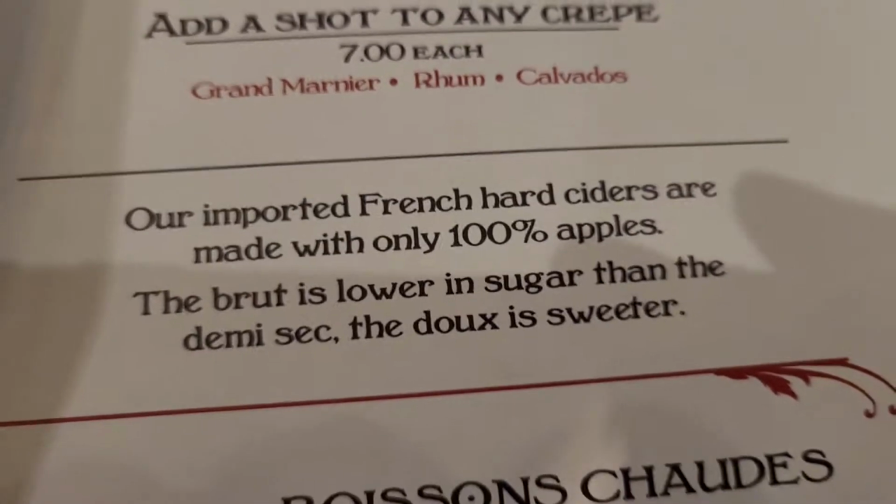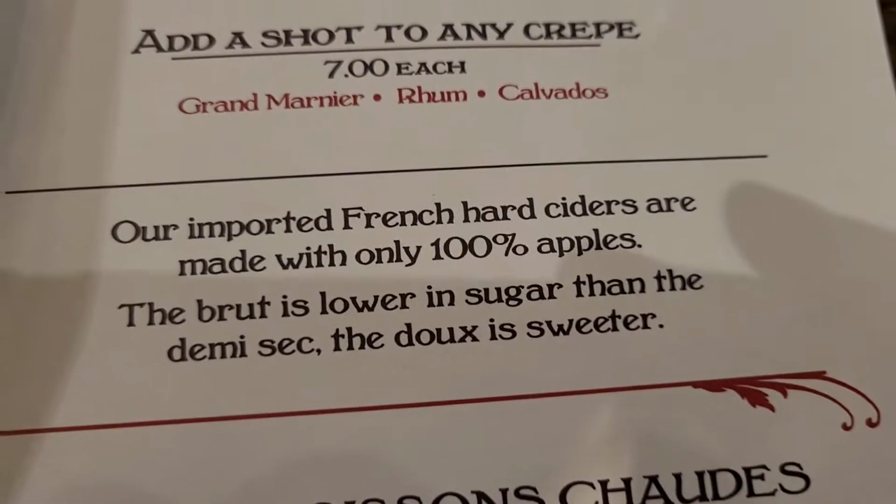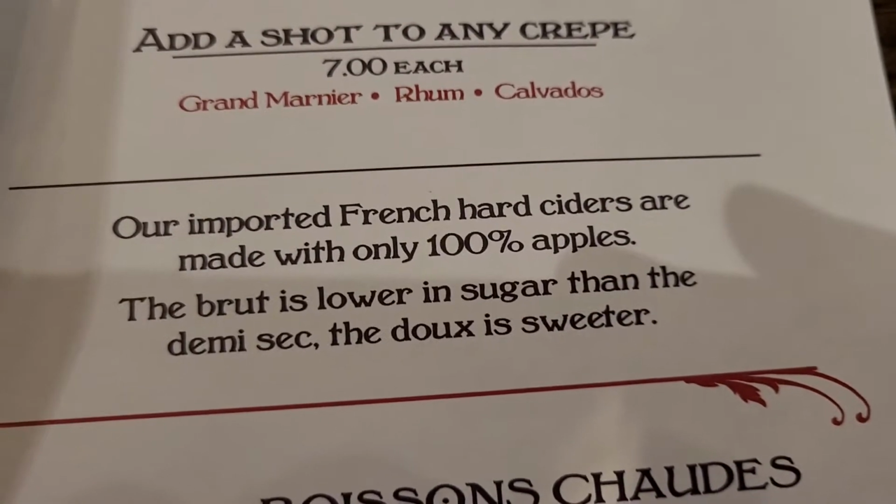So, tell me again. How was it you described the cider? I couldn't taste the apples. No. How did you describe it? It was sweet. Yeah. What were your exact words? Angry Orchard without apples. Yeah, I'm just going to leave this here on screen for a minute. 100% apples. What was it you couldn't taste again? The apples.